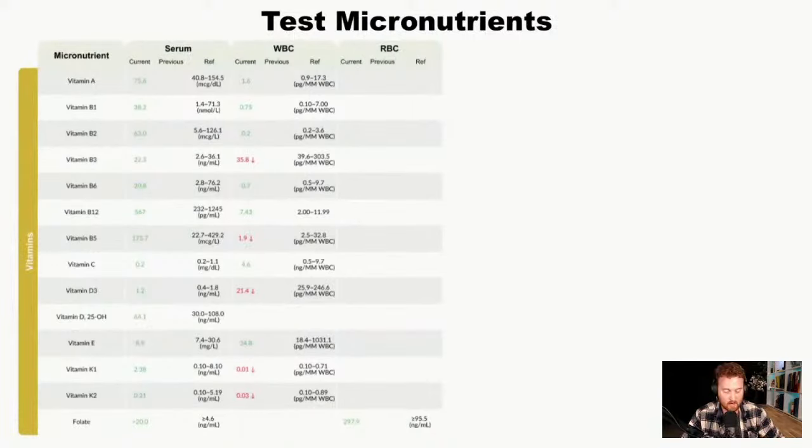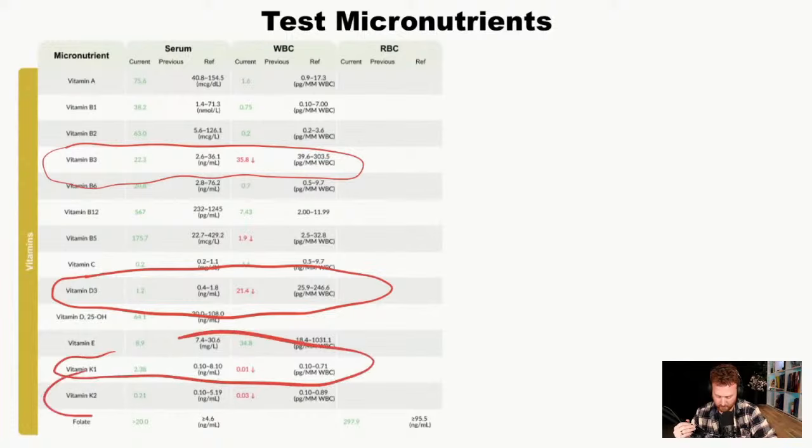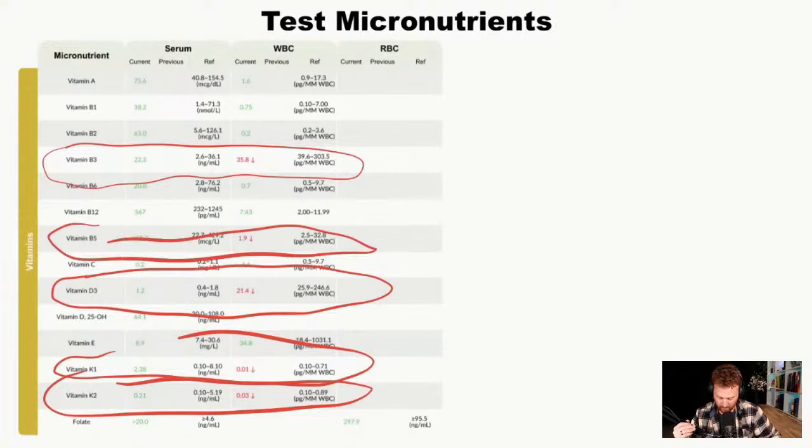So for this patient of mine, it was first looking at possible micronutrient deficiencies that could be out of balance. And you could see in his case, there were several that were out of balance, such as his vitamin B3 levels. Also, his vitamin D3 levels were low, vitamin K1 and vitamin K2 levels were low, and vitamin B5 was low. I would even say his vitamin B2 was on the lower side as well.